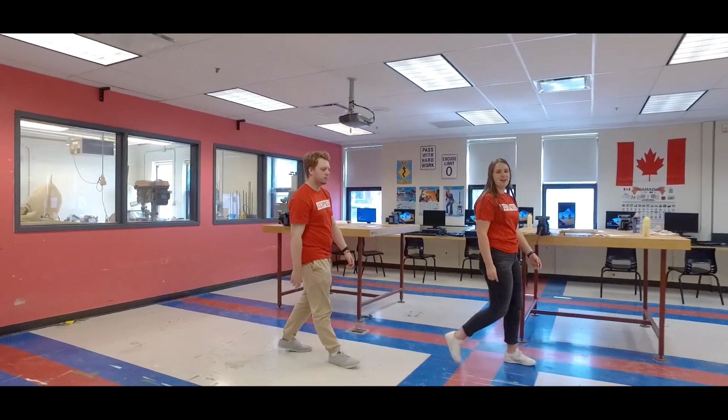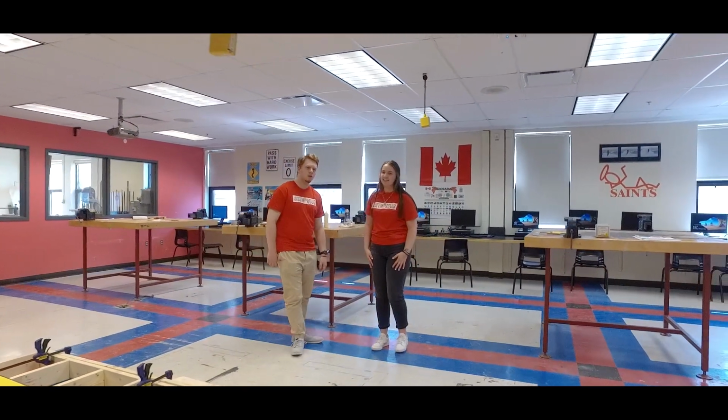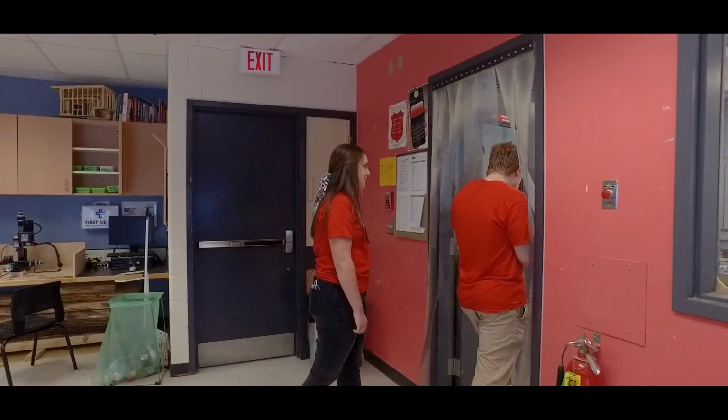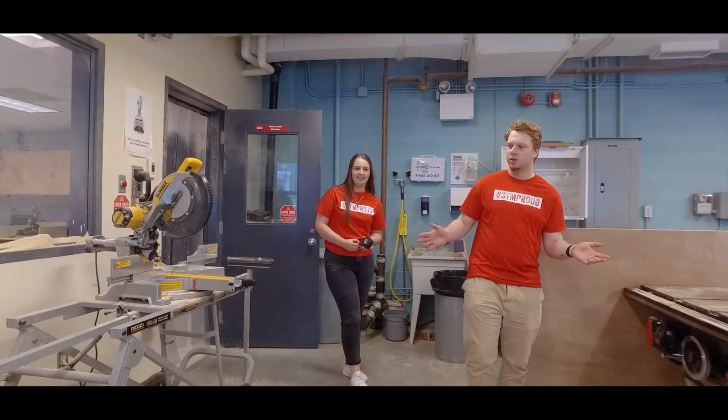So this is the workshop where they do skilled trades and make floats for the Christmas parade every year. And they also do steps for the musical down here too. This is the wood shop, where we do Christmas floats and musical sets.